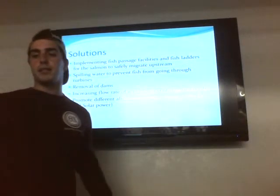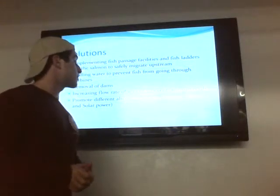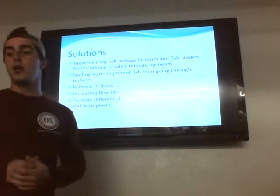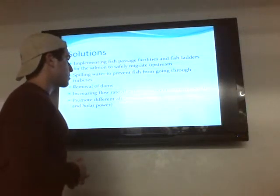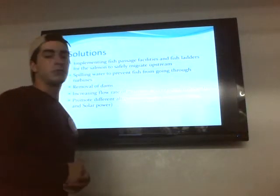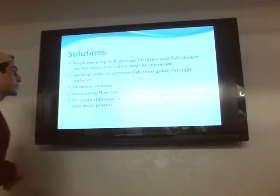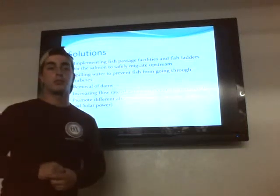Like I said before, implementing fish passage facilities and fish ladders are a great way to help fish safely migrate upstream. Increasing the flow rate of the water assists in preventing stagnant pools of water so the fish don't get trapped and they're able to travel through the rivers. The most obvious solution would be to remove the dams entirely. However, that comes with a huge cost.